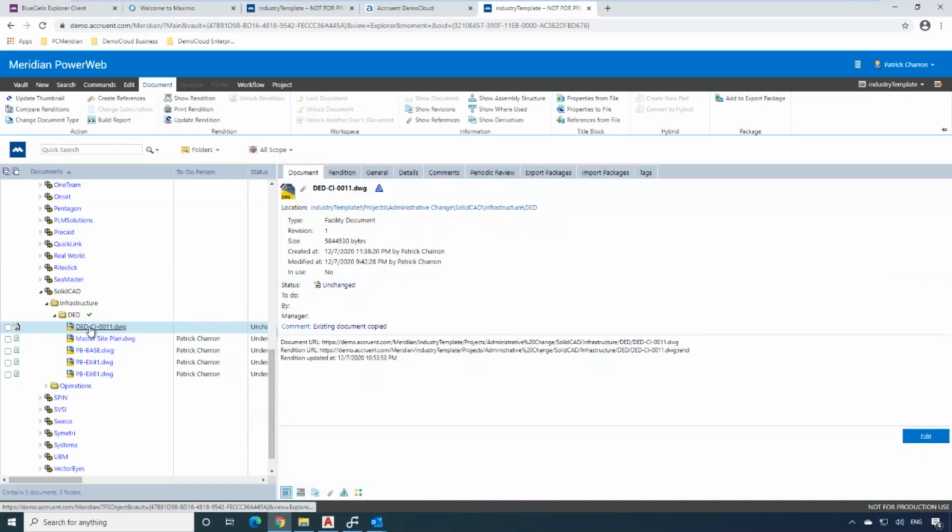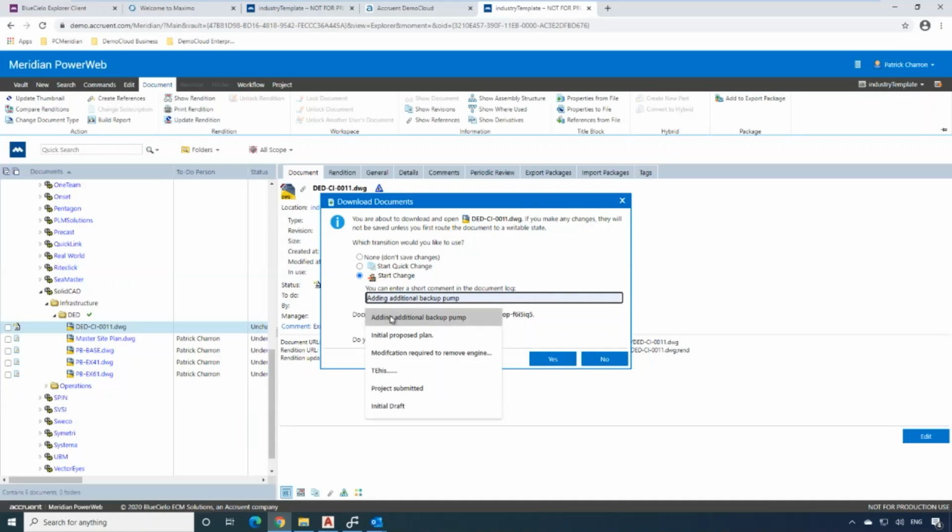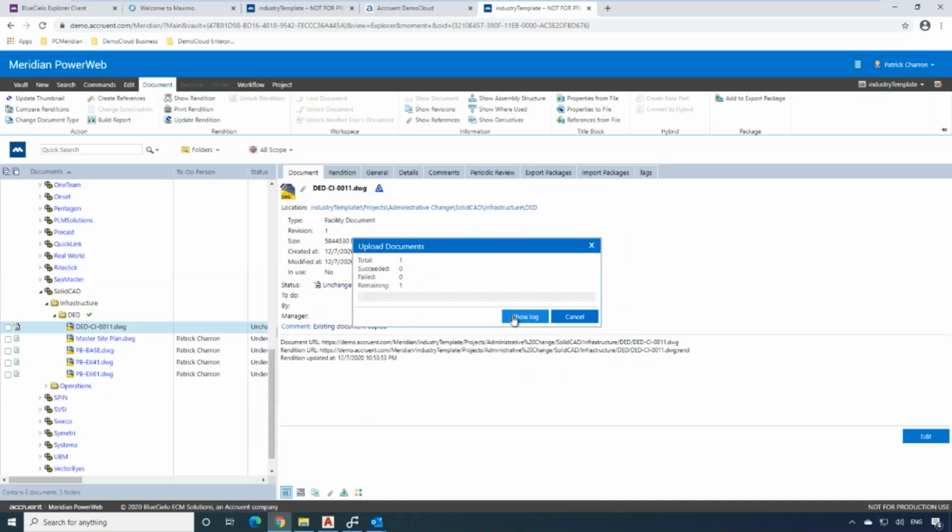As you would do in any Windows system, I would double-click on the file. As I did that, the system asked me to download a copy of that document. Because I'm working from a web environment, it's going to download a copy, and I'm going to mark this document as being under change. So let's say the comment that is there is perfect, adding additional backup pump, so I may type it in, or choose an existing comment if I've got something that already exists. And that's exactly what I want to do here. I want to continue.